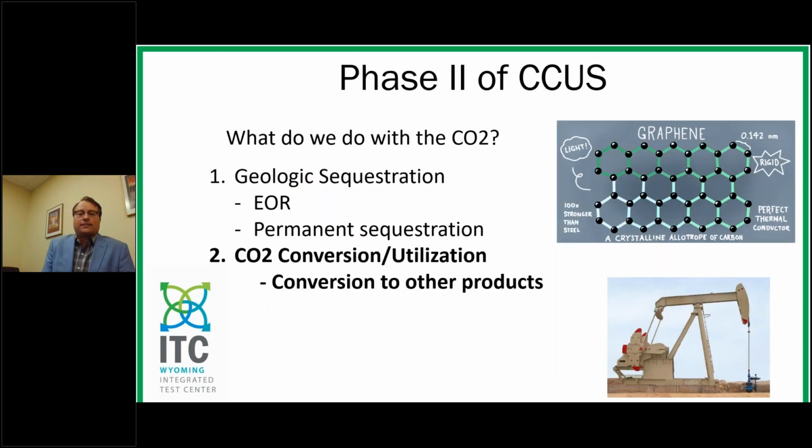So that brings us to this next stage here. What do we do with the CO2? Scott will talk a little bit about geologic sequestration for permanent storage. You could almost say enhanced oil recovery is another form of geologic sequestration. I won't talk a lot about that here. I think it's pretty well understood what that is. But I'm mostly going to talk about CO2 conversion. What can you do to take that carbon dioxide and potentially convert it into other products that have a value?